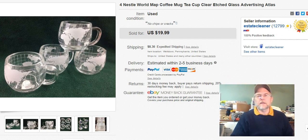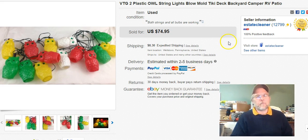So, all right, next. Oh, these were cool. Did I show them? I don't remember. Yeah, I think I showed them in a haul video. I got them at the Niche. I think they were $5 a piece. Yep, there's 2 strings of these. There's 2 strings here, and they were $5 for each string.